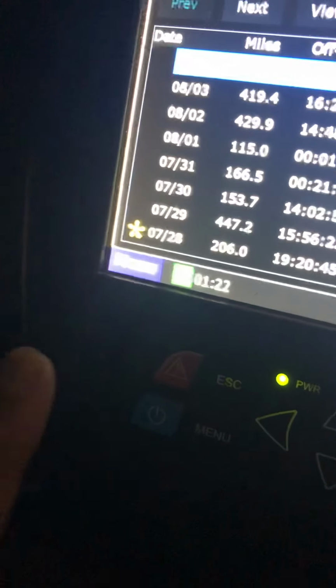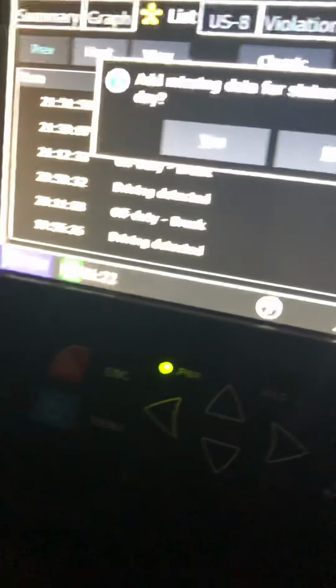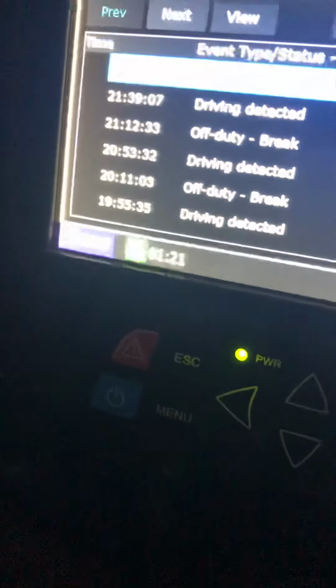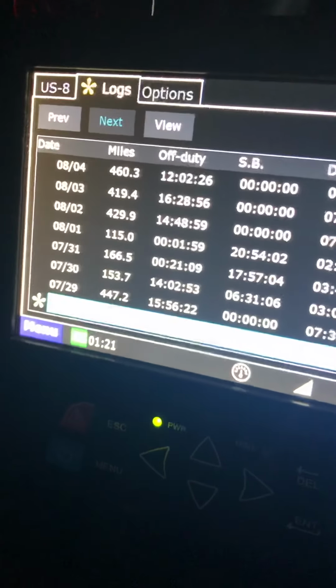And in case you're wondering what the star means, the star means that for whatever reason on that particular day, something wasn't inputted right, and I believe that was when I was on my home time. So I need to go back through there and add and then recertify it. Right now I'm off the clock and I'm not able to fix my time while I am not on duty. So I don't want to go on duty just to fix the clock and then mess up my 10-hour reset that I got going on right now.